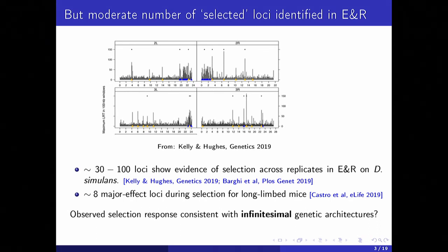And one question is whether this kind of heterogeneous clustered response is consistent with the picture that we had in the previous slide, where there are a lot of small effect variants that contribute to many traits. One answer that we often hear is that there may be a lot of variants that are infinitesimal or basically have very tiny effects, but we also know that there are at least some major effect variants, which we might have identified with QTL mapping, and maybe it's these major effect variants that dominate the short-term response to selection.